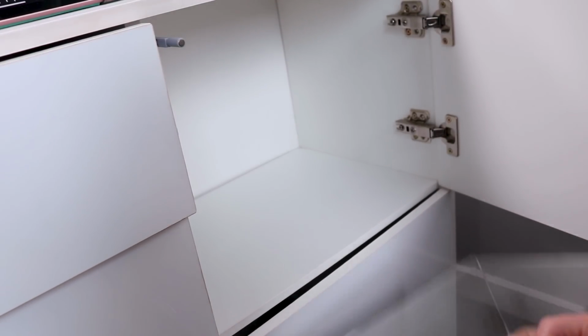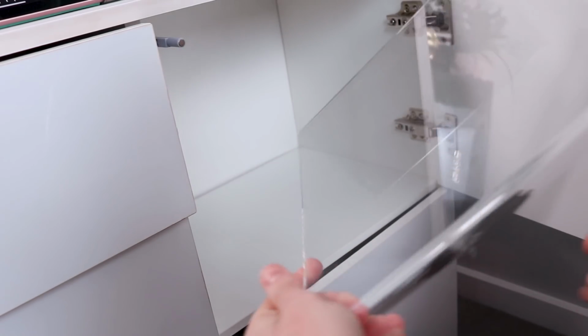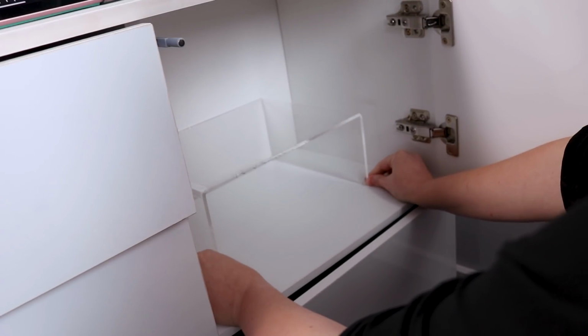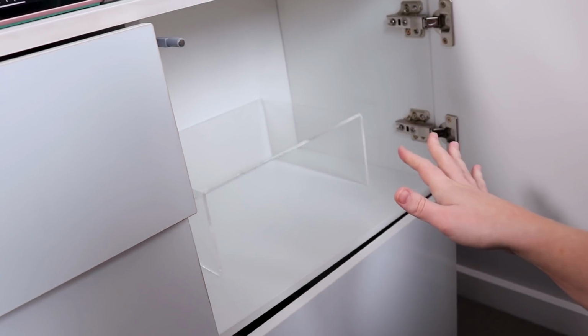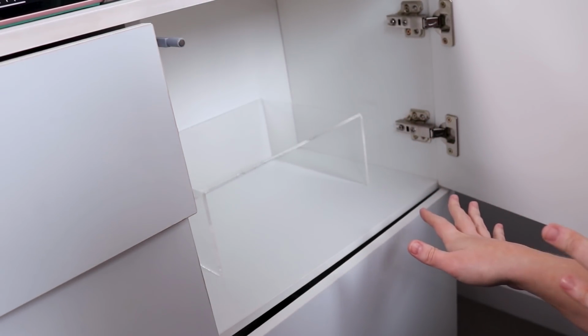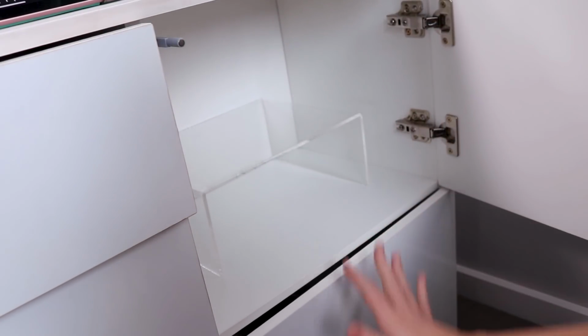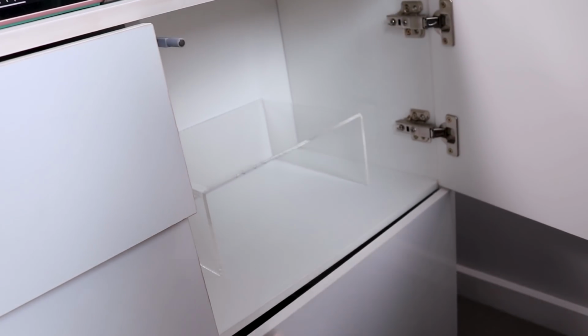So I've got this little shelf thing that I just got from Kmart in Australia, and I'm actually going to put this in here like so. And I know you probably can't see super well, but I can't fit the camera anywhere else. Otherwise I can't fit in here, so I'll show you a proper shot at the end. But I'm going to put my foundation.